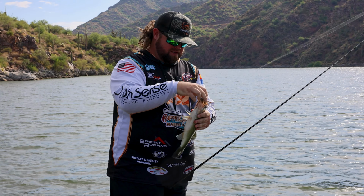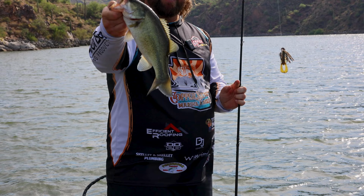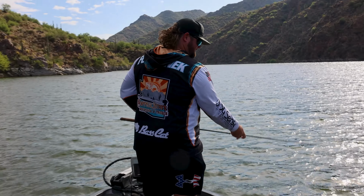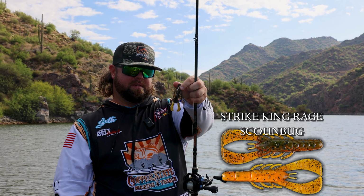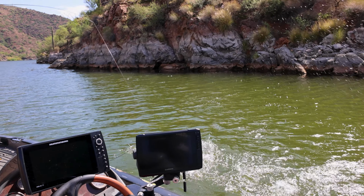On the precision. What's up, guys? Little guy on the jig. What trailer are you running on there? Running the Scound Bug on this thing. It fits perfectly on this jig. Jig's pretty compact. And that Scound Bug, man, pretty fire.